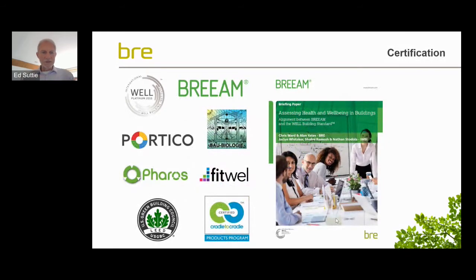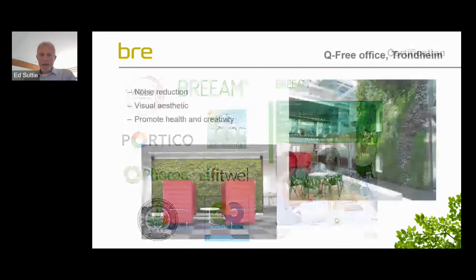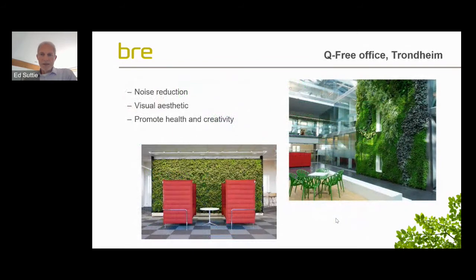Alongside that, there's a wealth of certification opportunities about the health and well-being of our built environment, our interiors. And if we skip, again, this is just an office. It could have been hundreds of different ones, but this happens to be an office in Trondheim that has been designed with a bit of thought around noise reduction, visual aesthetic, and promoting health and creativity, and different task environments for people to move to depending on what they're doing. So some pretty good aspects of biophilic design that have been incorporated into this new build.